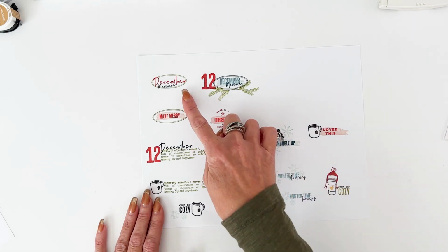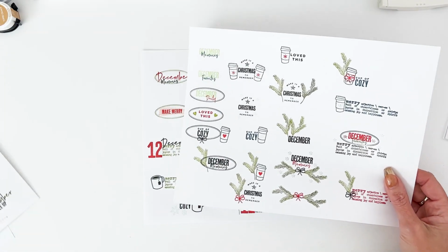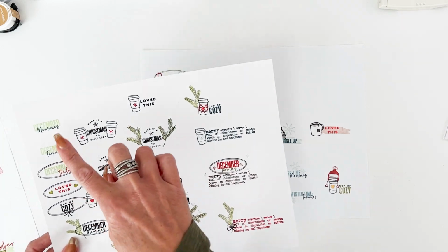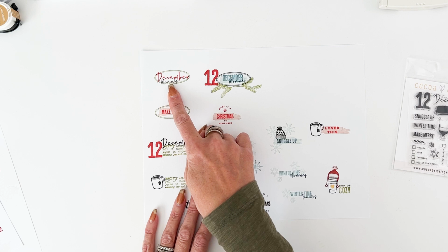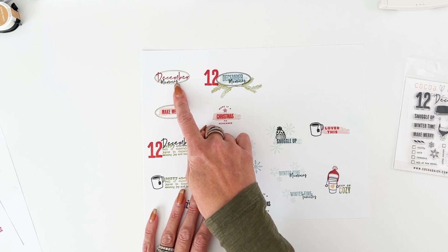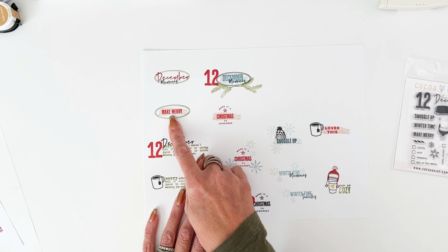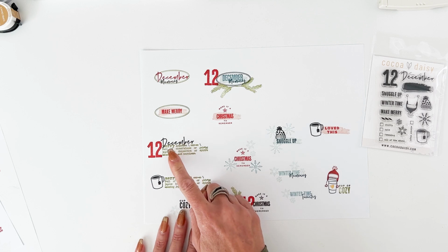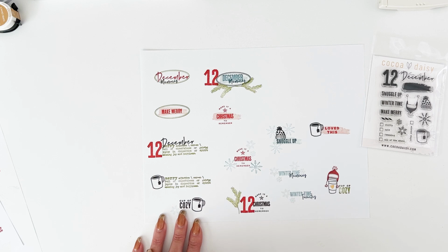So I went back and I grabbed the oval. And so if you remember, we combined some of the words, the December daily, but this way I then combined some of the smaller words with the other December. So you could do that with any of those. It's the similar, if not the same font. So you can do that, adding the swoosh in the oval with some of the other words. So combining them that way, using this script December with the definition stamp and the 12.